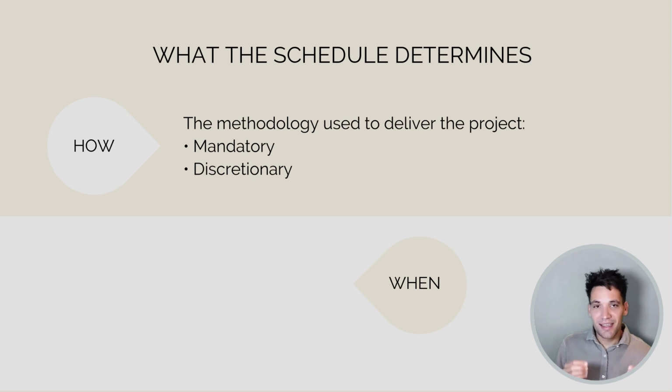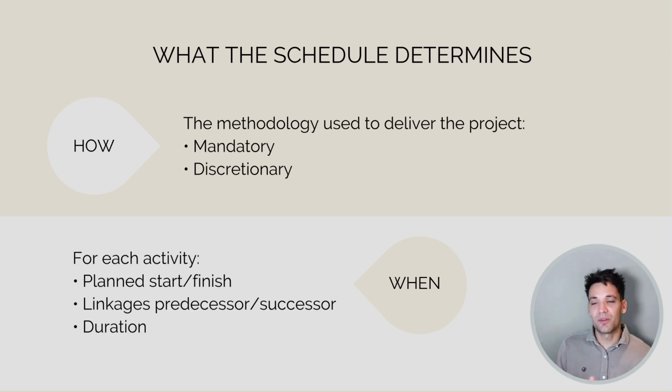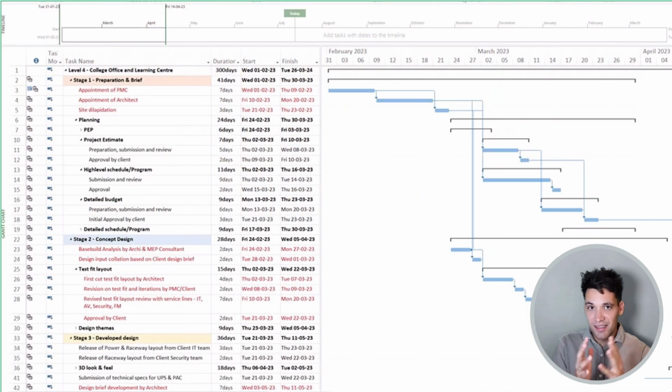And based on this, it captures the when. So for every task we need to do to complete our project, when is this activity going to happen? What's the planned start and finish date? What are the linkages? What needs to happen before? What can happen after? And what is the duration? The output of this is the schedule. 9 times out of 10, it's going to be a Gantt chart.